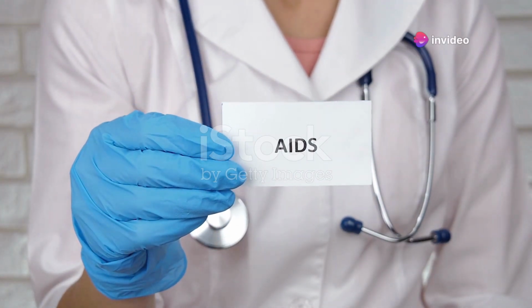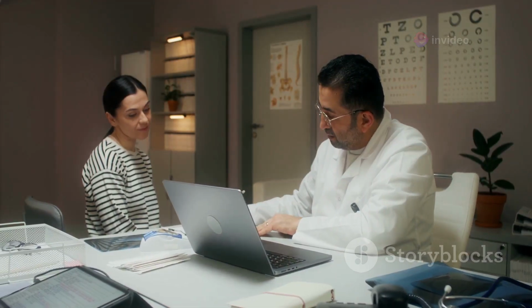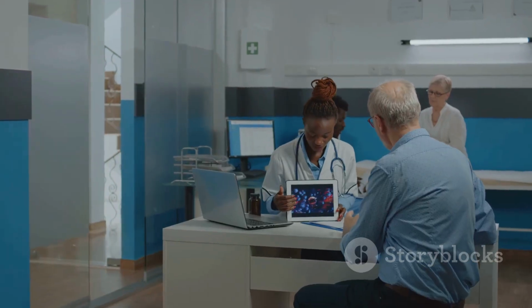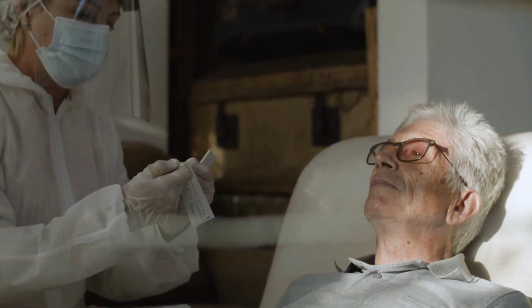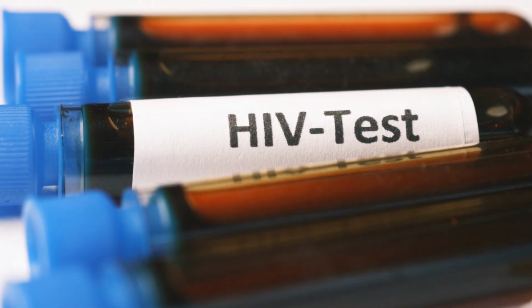Section 7. Early detection, early action, the key to HIV management. Early detection and treatment are paramount in managing HIV infection. The sooner HIV is diagnosed, the sooner treatment can begin. This can significantly slow the progression of the virus and improve long-term health outcomes. Regular HIV testing is crucial for anyone who is sexually active or shares needles. HIV testing is the only way to know for sure if you have the virus.